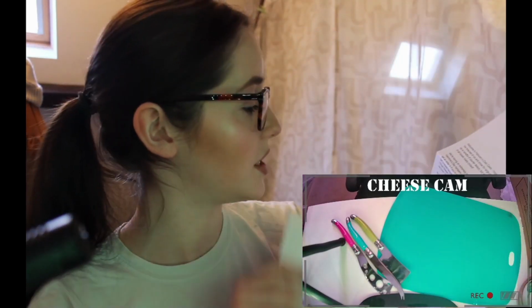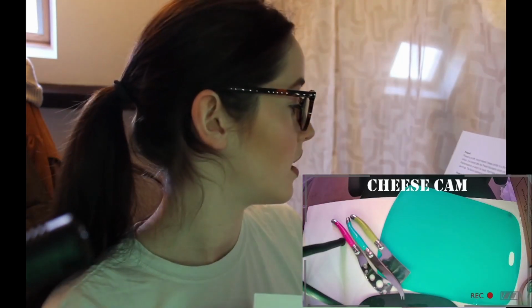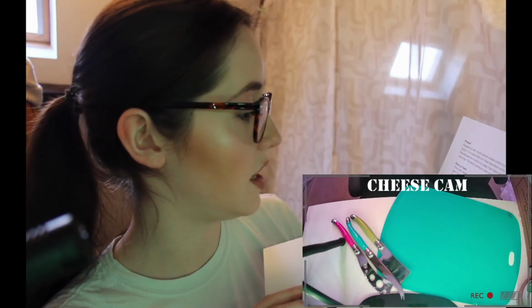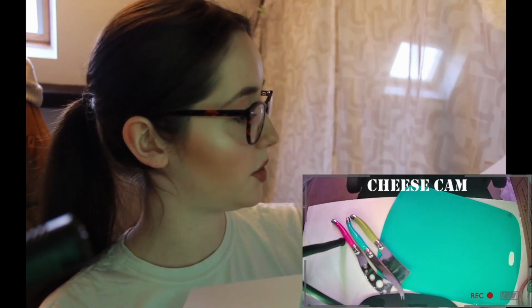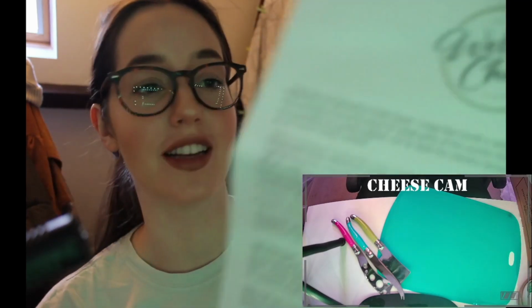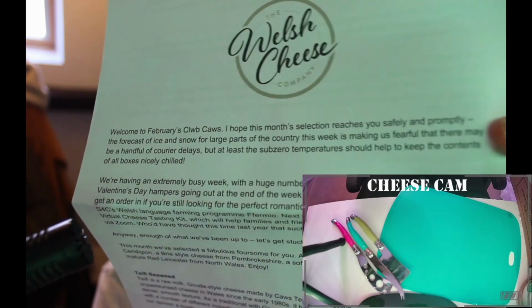Yeah, so this letter just tells you which cheeses are involved in this quarter's box, where it's come from, and a little bit of background about the different cheeses. So yeah, it's actually lovely. I don't know how to say that. I think it's club cause. I really don't know. It says, welcome to February's club cause? I don't know. And that's just a nice little letter.